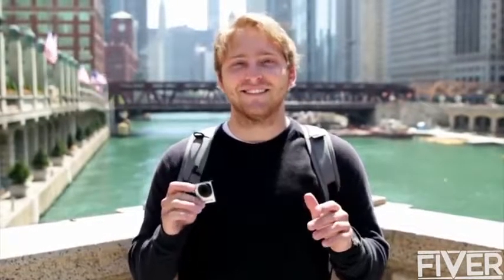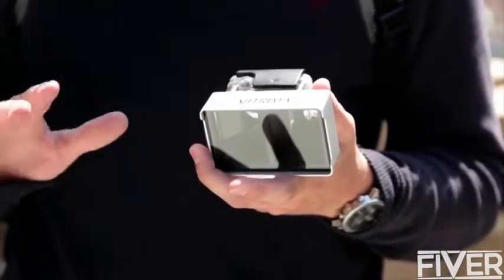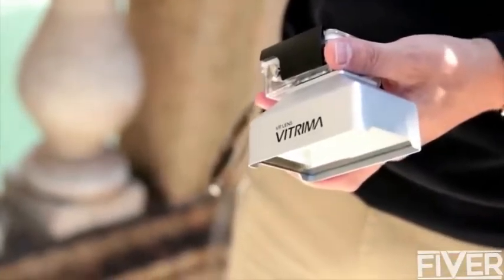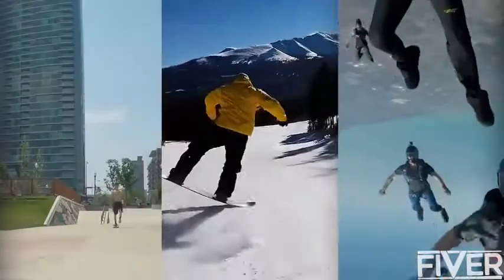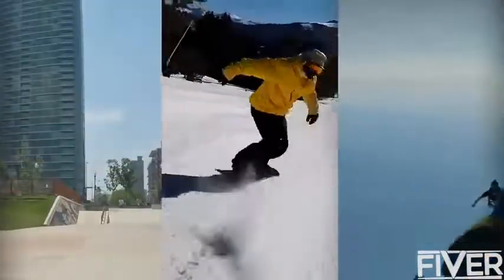These have transformed the way that we record video. I'm going to show you how to take it to the next level. Introducing Vitrima Lens. It changes the way you record, literally. The same camera you use every day will now be recording in 3D. Vitrima is made to be durable and lightweight, so you can take it with you anywhere. Just put the lens on and that's it. You're good to go. Can you imagine recording this, and this, and this, all in immersive 3D? We can, because we did.